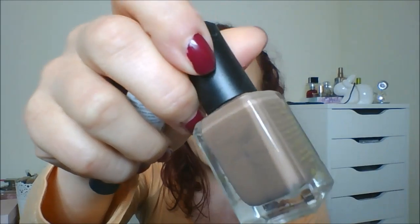The two nail polishes I've been absolutely loving whilst I've been in the UK are Mushroom by Barry M, which looks like that. Mine's really faded, as you can see. Very well loved. That looks absolutely gorgeous all year round actually, but I just really love that shade in the autumn.